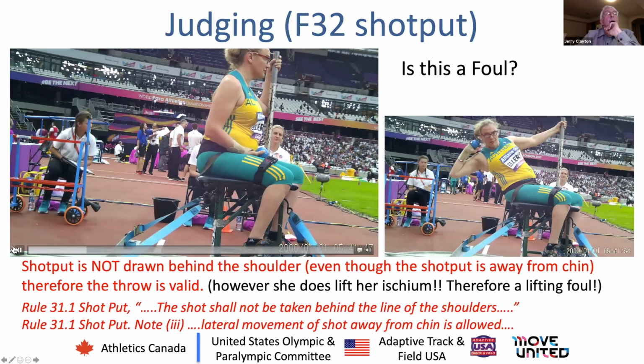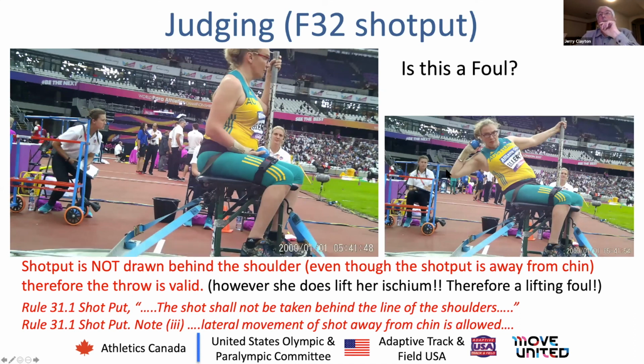So is it a foul? I'll say if the shot put, this is as far back as she comes during the preparatory phase of her throw. The shot put is away from her chin and shoulder, but it's not behind the plane of the shoulder. So from that standpoint, it's perfectly fine.